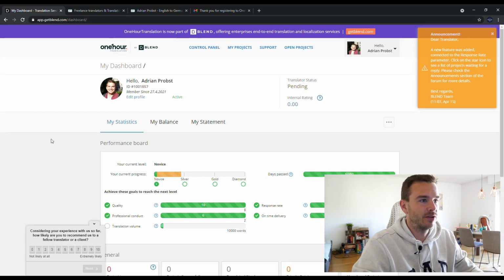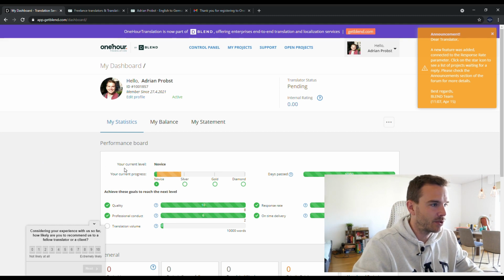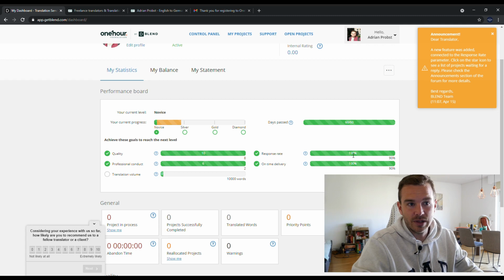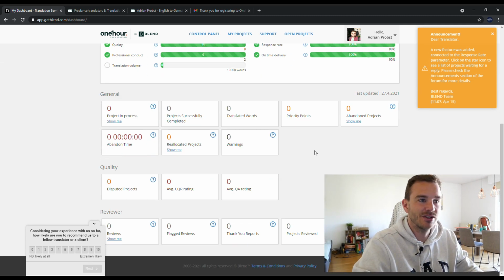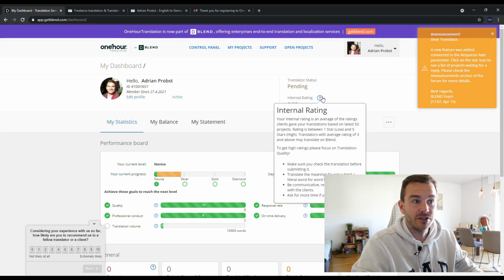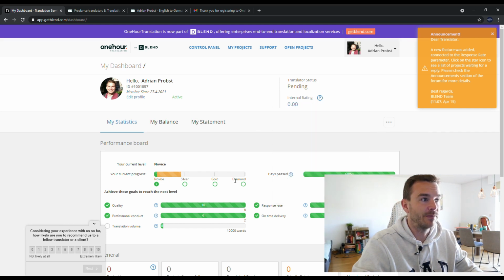Let me just go back to the dashboard to see a bit how it looks. So your current level: novice, of course, I haven't done anything. Well, everything is 100%, but because nothing happened yet, right? But it's a cool dashboard. I like what I'm seeing here. You can see the quality, I guess the feedback, the reviewer score. It is an average of the ratings clients gave your translations based on your last 50 projects. Yeah, I like what I'm seeing.